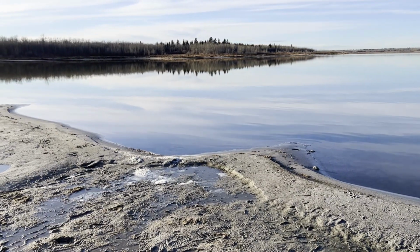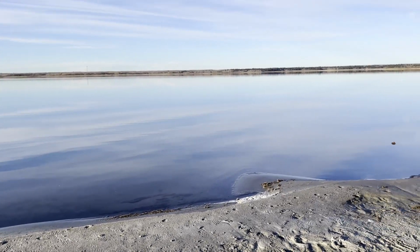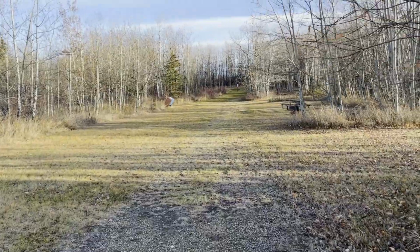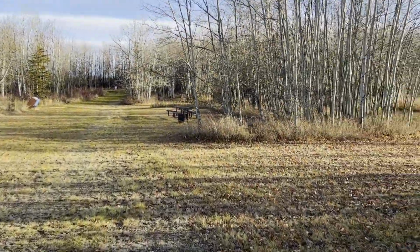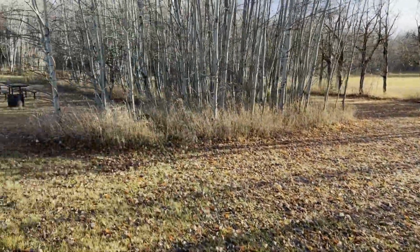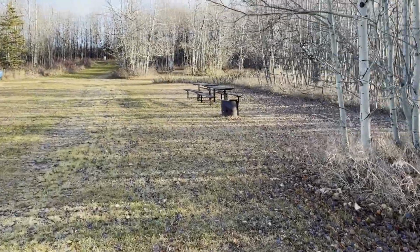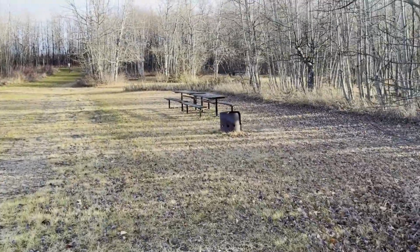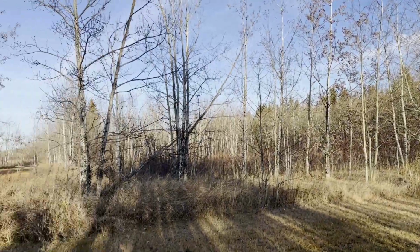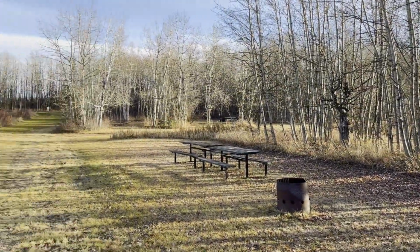I was here last year about the same time, and this lake already had ice on it, so I guess it's not that cold yet. What's really nice about this place is it's got this huge day use area with little fire pit areas. So if you wanted to just come out and have a fire, grill up some burgers, but you didn't want to camp overnight, then this would be a good option. You can still access all the trails pretty easily. And there's actually a giant parking lot. I'll show you that after.